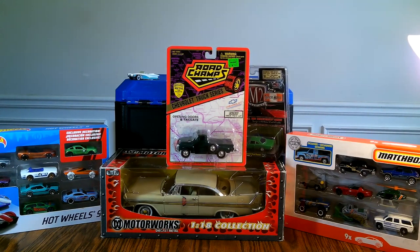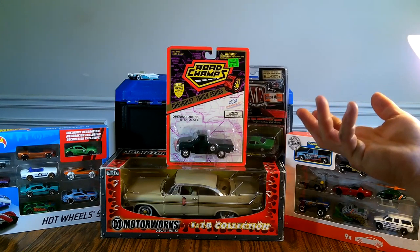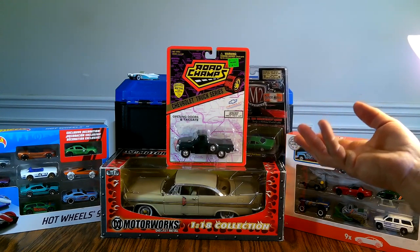This die-cast is a classic, because I honestly don't see Road Champs making this die-cast anymore.